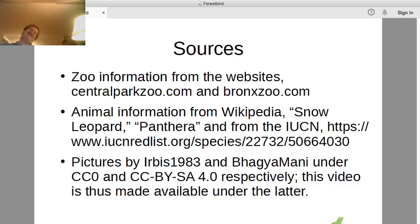Animal information, our usual sources, the Wikipedia pages on snow leopard and genus Panthera in general, and the IUCN page on the snow leopard. Pictures are the Wikipedia contributors, and so video licensing accordingly.